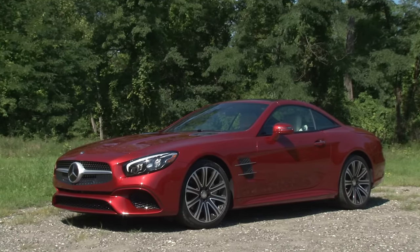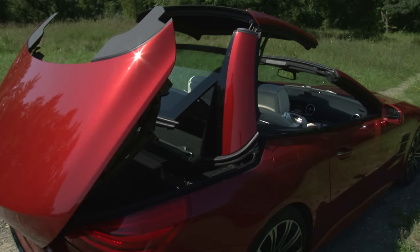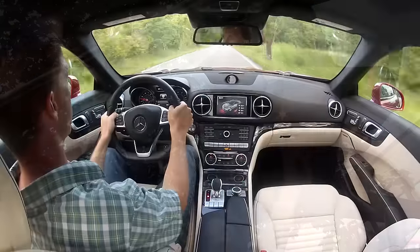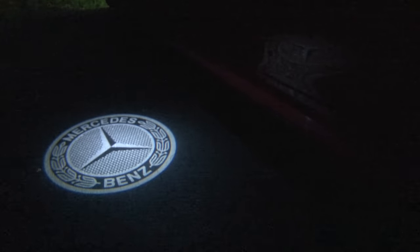But Mercedes doesn't stop there. This tester has the Magic Sky roof, which with a press of a button goes from sun-blocking dark to let the light in transparent. It's quiet with the roof up too. At night, there's changeable ambient lighting and a loud and proud Mercedes emblem to greet you.